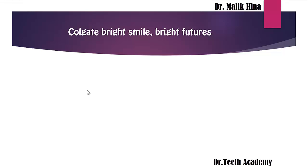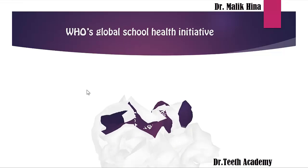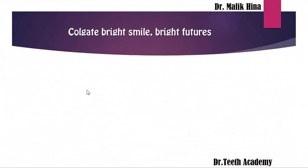Now we come to our very own Colgate. Colgate Bright Smile, Bright Futures. So the Colgate Bright Smile, Bright Futures oral health educational program worldwide was developed to teach children positive oral health habits of basic hygiene, diet and physical activity. So this program also encourages dental professionals, public health officials, civic leaders, and most importantly parents and educators to come together to emphasize the importance of oral health as a part of a child's overall physical and emotional development.